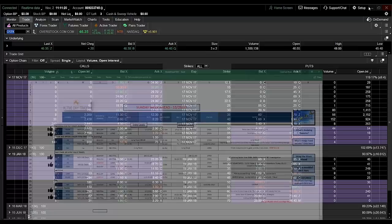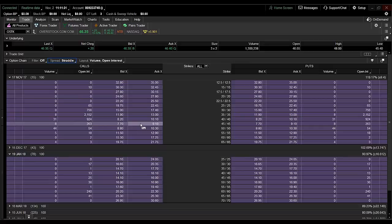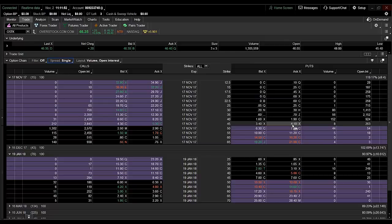Sure. Sam's just asking how you make a straddle. Here's Overstock, straddle, 46. This is the straddle market. If you're buying, you're going to be long calls and long puts. If you're selling, you're going to be short calls and short puts. You can also do it individually, 46. If you buy these for $5 and buy these for $4.10, you're in a straddle for $9.10. Johnny, buying calls in Overstock. We're buying calls for $1.